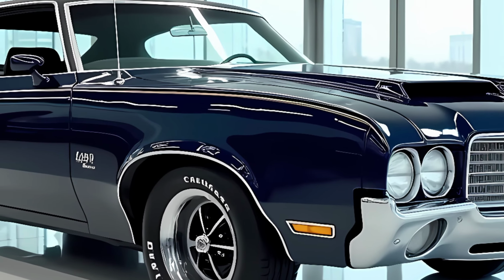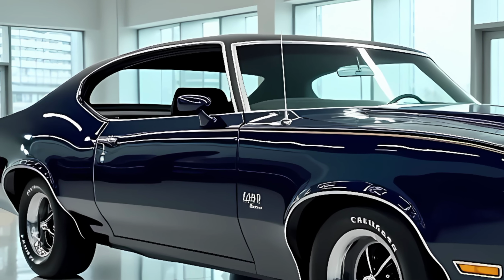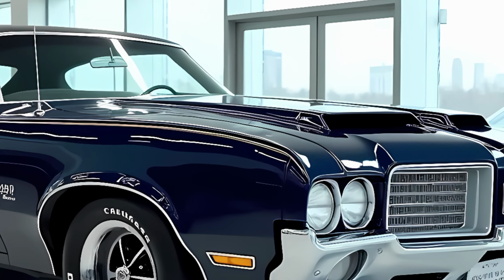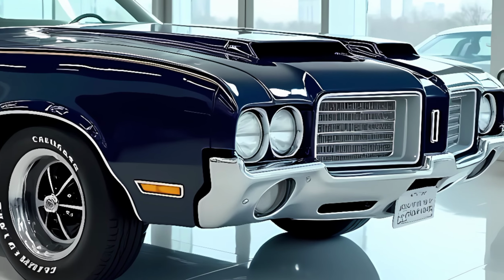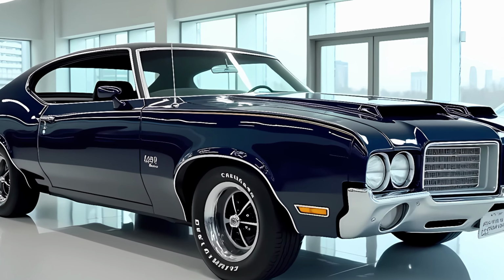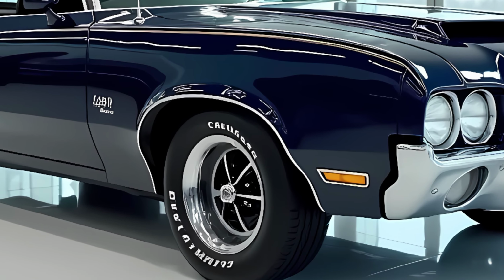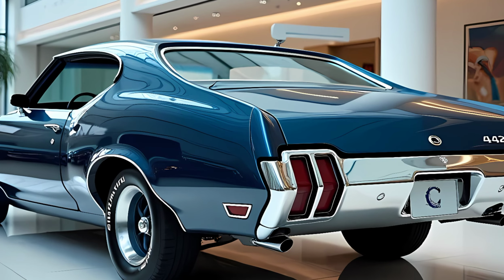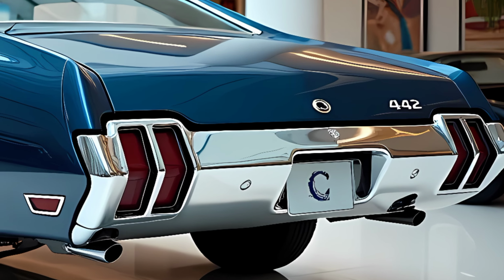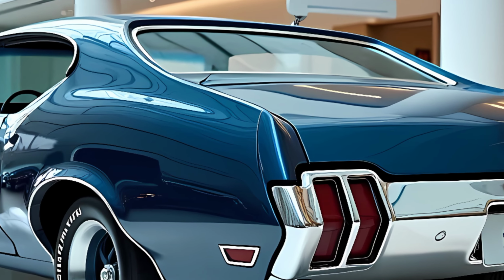At first glance, the 2025 Oldsmobile 442 W-30 screams modern muscle. The design blends classic proportions with futuristic aggression. Up front, you get a wide stance, a bold grille with an illuminated Oldsmobile logo, and quad LED headlights, paying homage to the classic quad lamp setup. The long hood hints at the power underneath, and subtle W-30 badging lets you know this isn't just any muscle car. The side profile is muscular, with flared fenders and deep side vents that channel air for better aerodynamics.